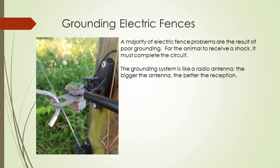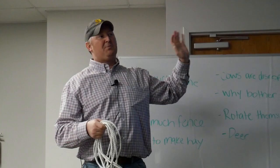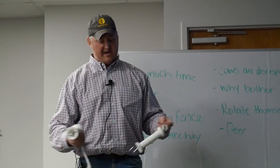I don't have a whole lot of money, so I tend to be thrifty. I'm not a big fan of a lot of gates, but on that aerial photo where the purple strands were, we needed to be able to get cattle both ways. So what we've done is I built these poly rope gates.